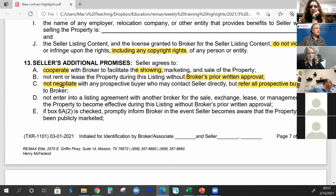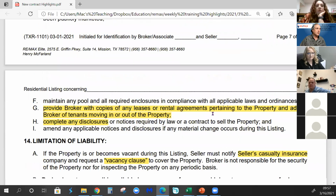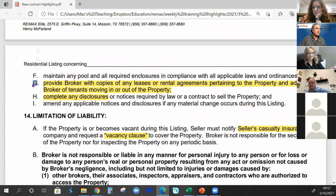Not negotiate. The seller agrees to not negotiate with anybody else without letting us know about it. Let us do our job. Provide the broker with copies of any leases or rental agreements. We now have an addendum that covers that as well.